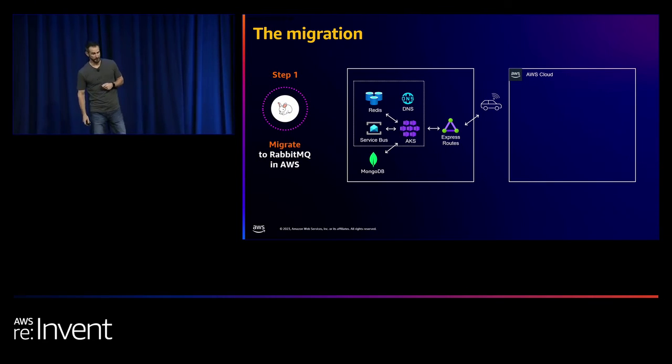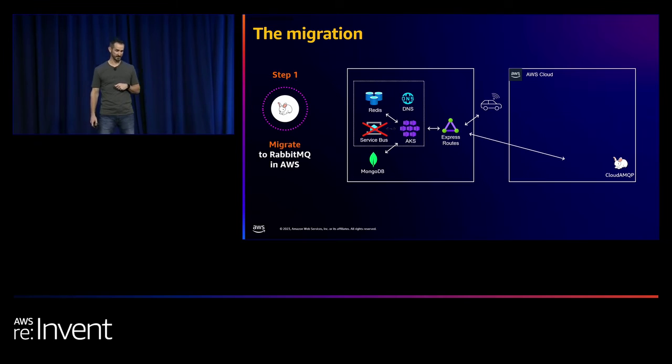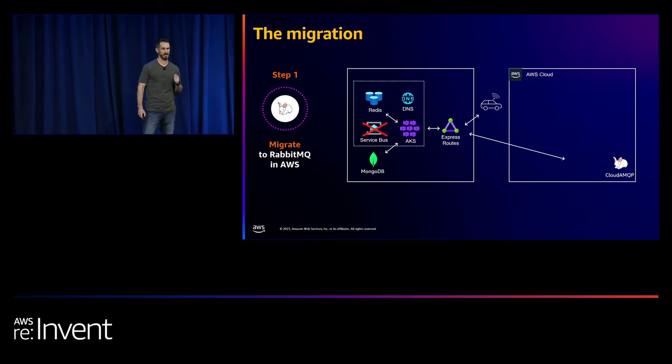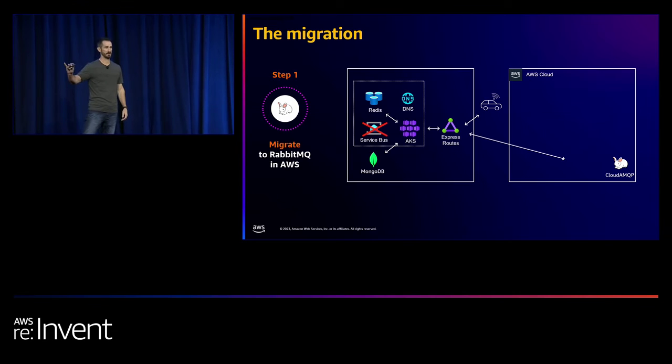So the first thing we did was we wanted to migrate to RabbitMQ. This actually is a cloud agnostic tool. So we could have set this up in Azure and updated all of our code to point to it in Azure, but we made the decision to load it up in AWS so we wouldn't have to migrate it again.